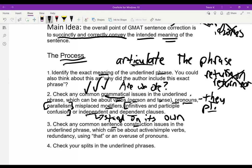It's really just that the GMAT really likes simple active sentence constructions. So, they like using simple verbs. They like using active verbs. They dislike redundancy. They like using that. They dislike an overuse of pronouns: he, she, they, it. Again, we can go over these more in a future video. I just want to point out that this is not something crazy.